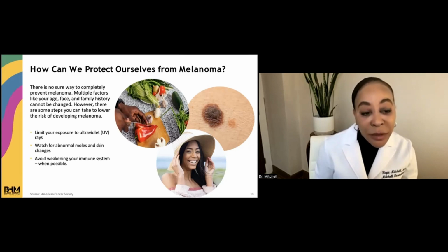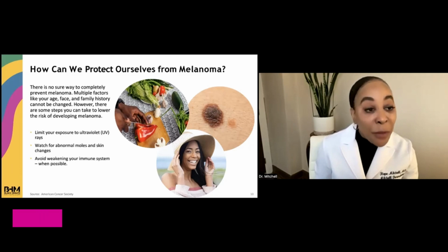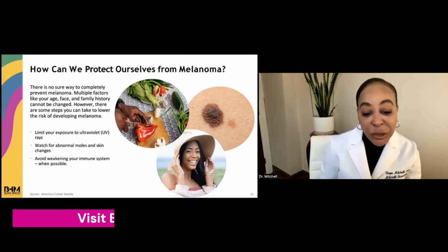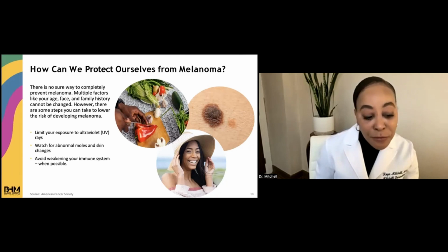Avoid weakening the immune system. There are several foods that can cause worsening of inflammation, like sugar, refined carbohydrates, alcohol, and even processed meat. When possible, eat foods that may help fight and reduce inflammation and strengthen your immune system, like berries, broccoli, fatty fish like salmon, avocados, even mushrooms.